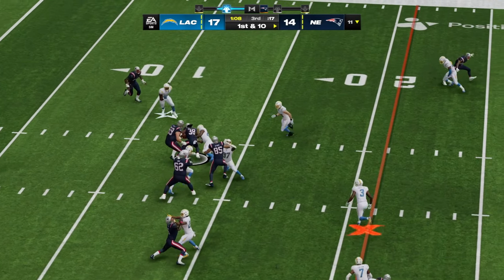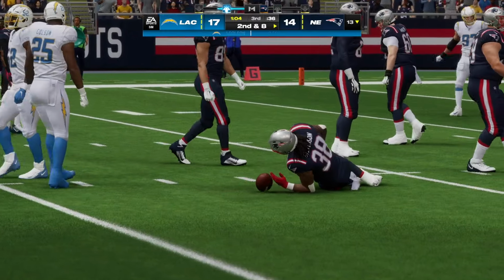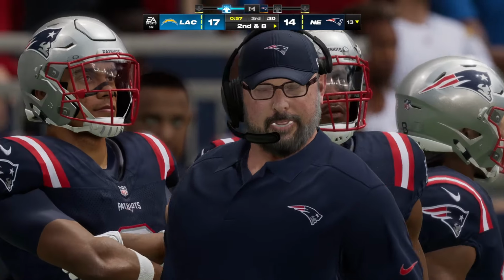They'll run with Stevenson to begin the drive. And nothing much materializing there on the first down run. He'll get a couple and that's it. I have to think a major focus of the halftime meetings had to be figuring out how to create space for the running game to get operating.